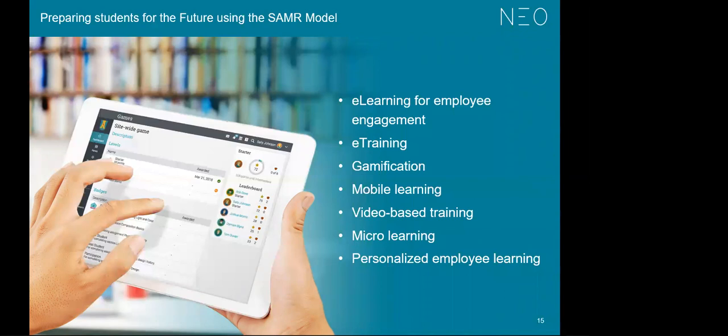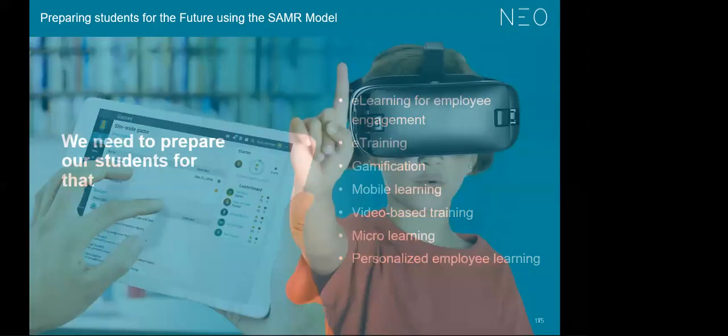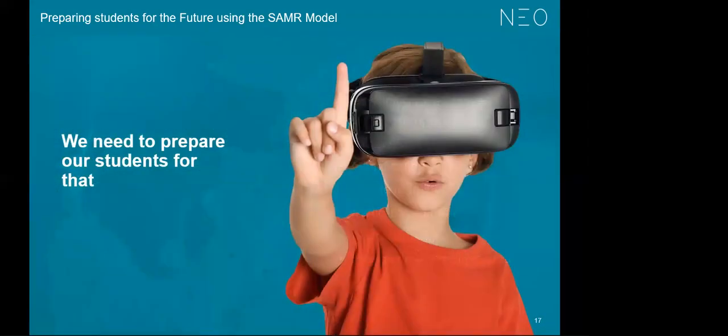And what we need to do now as teachers is to prepare our students for all of those things. We need to prepare them for a really highly technological workplace. But the question now is, how do we do that? I know that probably most of you are thinking that this is going to be very challenging for me, especially for teachers who are not that comfortable using technology yet in the classroom.